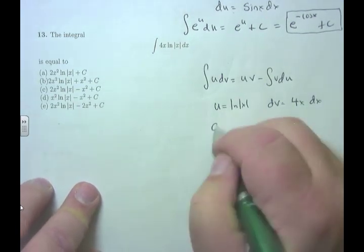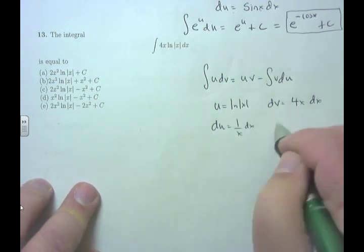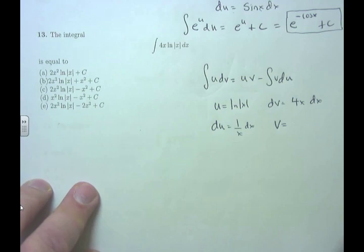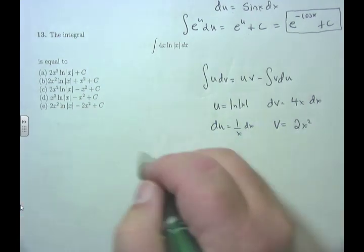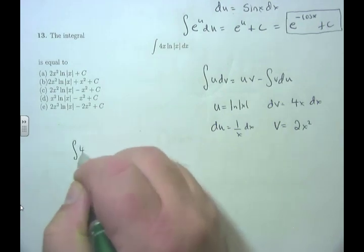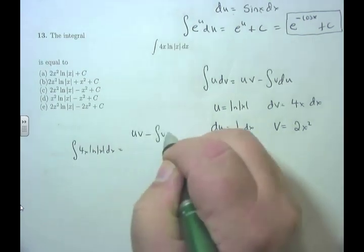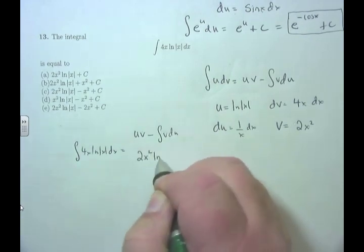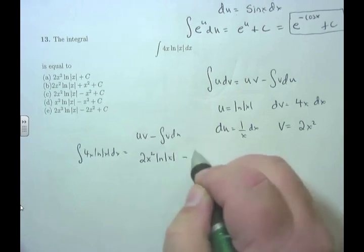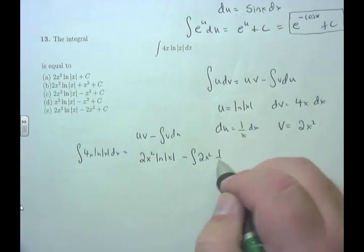Now du: what is the derivative of the natural log of x? 1 over x dx. And now I have to integrate. What is the integral of 4x dx? Well, let's add 1 over add 1. Clean it up. What do you get? 2x squared. Now we plug it into my formula. So this integral of 4x natural log absolute value of x dx turns into u times v minus the integral of v du. It looks better to write it like this: 2x squared times natural log absolute value of x, u times v, minus the integral of v, 2x squared, times du, which is 1 over x dx.